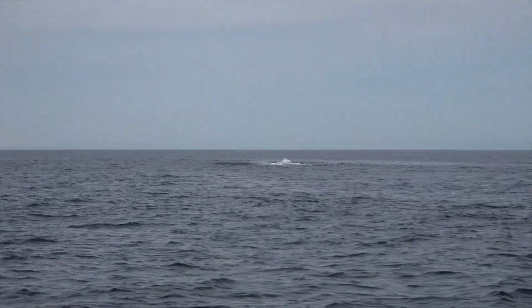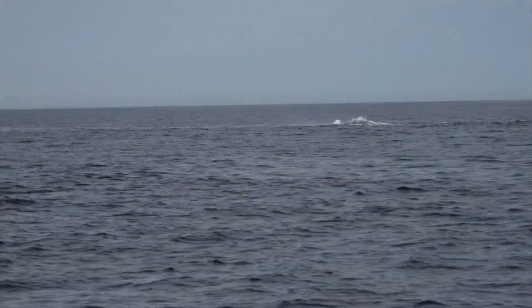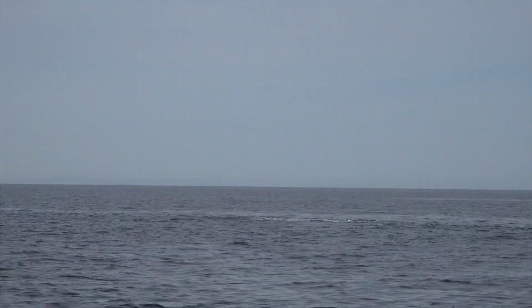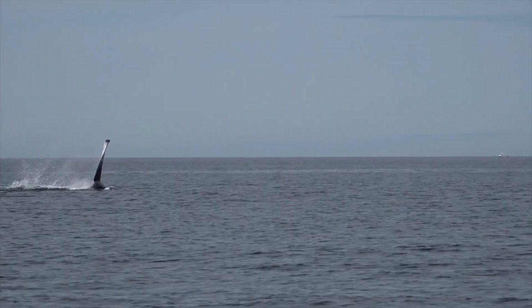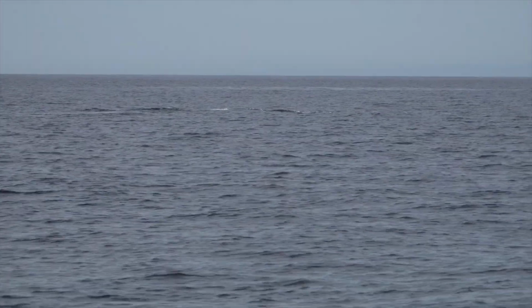Right in front of us, Captain. You see that? Yep. That's a whale, folks. It's slapping its fin. It's found some food, and the flapping of the fin means it's calling up a few of its mates. Is that right, Derek? Roger that.